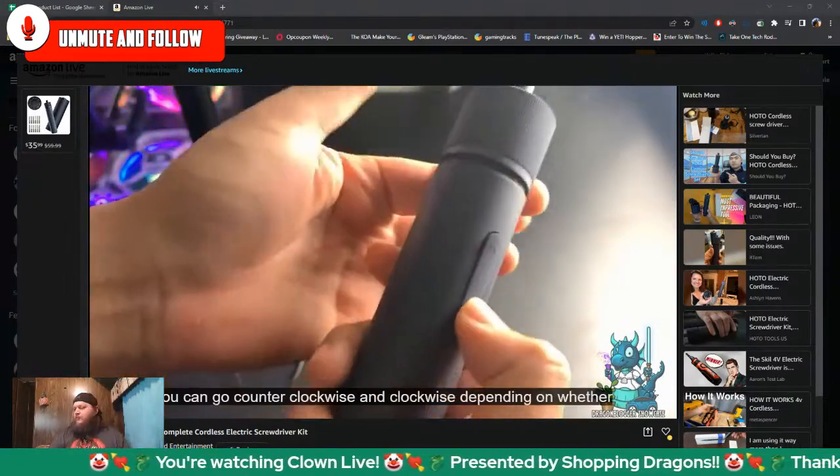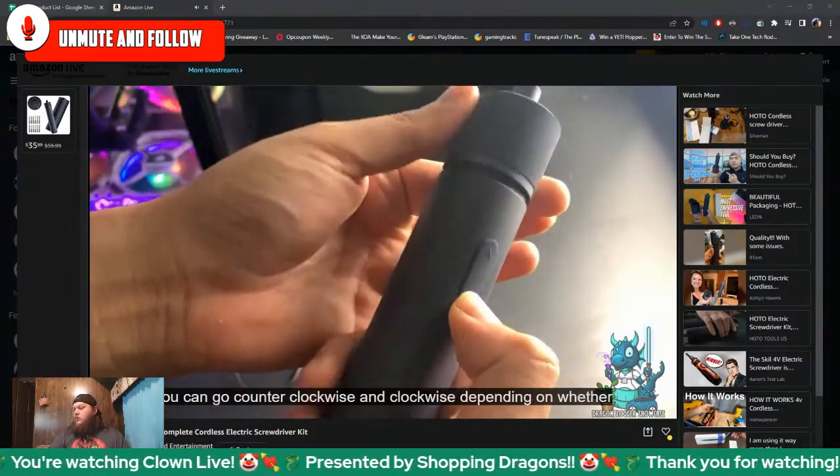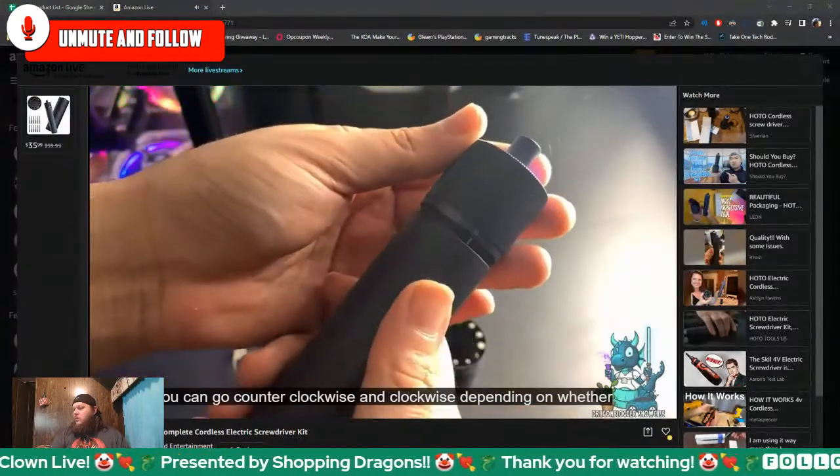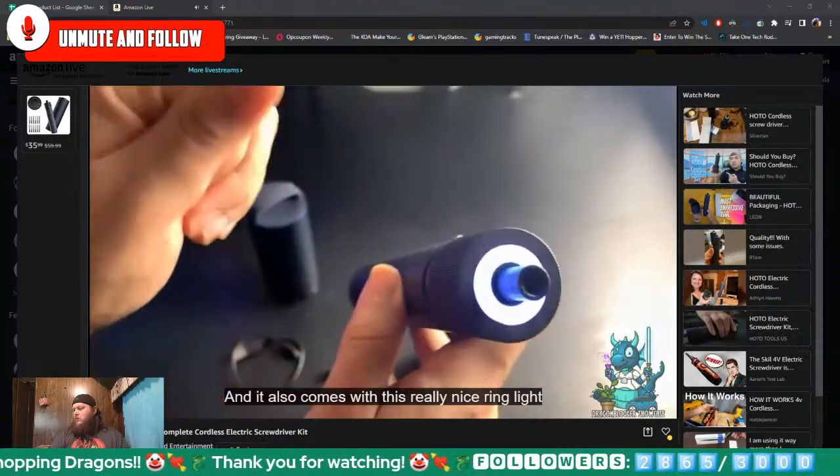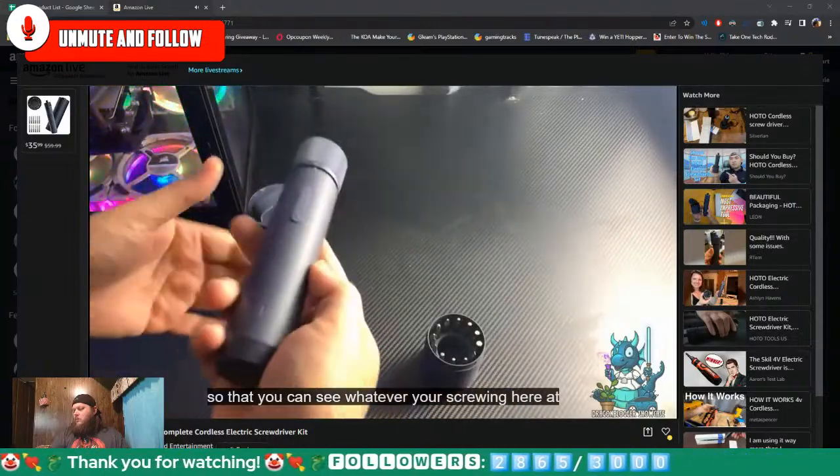And when you use it, you can go counterclockwise or clockwise, just depending on whether you want to screw something in or take something out. And it also comes with this really nice ring light so that you can see whatever you're screwing.